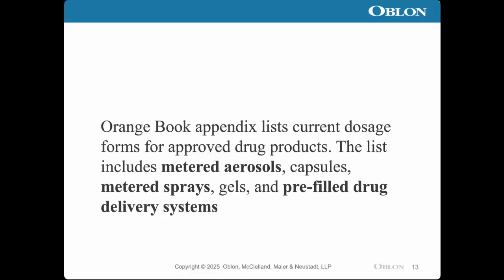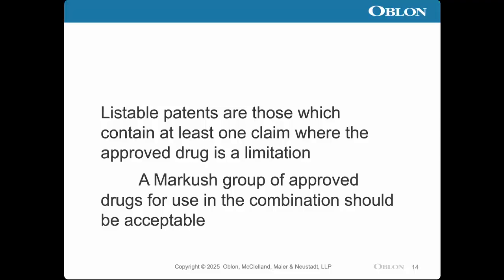So currently, what you have for listable patents are any patents which contain at least one claim where the approved drug is a limitation, and that's the approved formulation, or they're a little bit looser with the statute than the FDA was in the interpretation. It could be the active pharmaceutical ingredient. Now, a Markush group, if it's not overly large, should be acceptable.